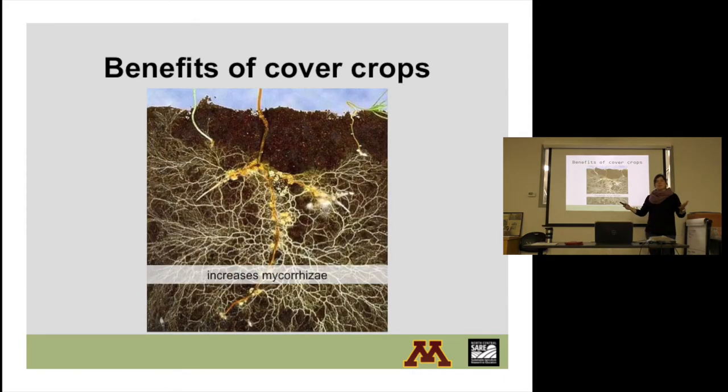Cover crops also increase mycorrhizae. We've been talking about this a lot. This is all these little channels that the roots and microfungi make. And this is where your air and water is traveling, making space for other roots from plants that you might want to grow.